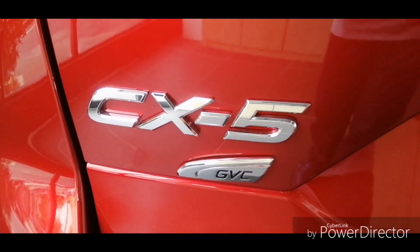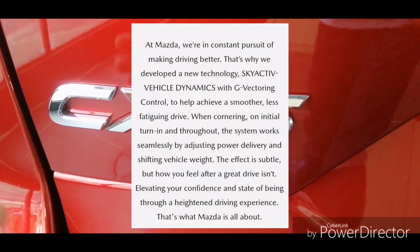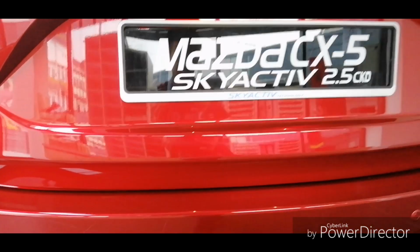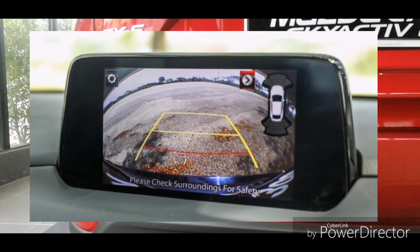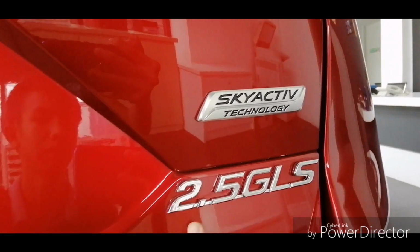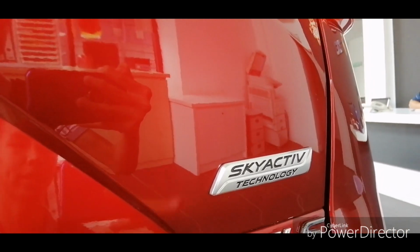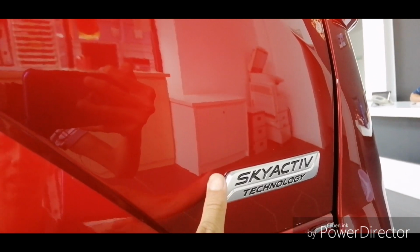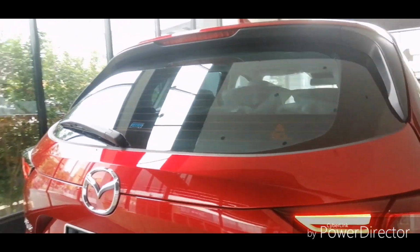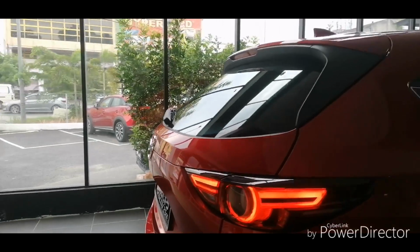Here all CX-5 gets GVC, well known as G-Vectoring Control. It gets a reverse camera and rear parking sensors standard across the range. This is a 2.5 GRS, and this car uses 2.5 Skyactiv technology, while the diesel model uses Skyactiv-D technology.